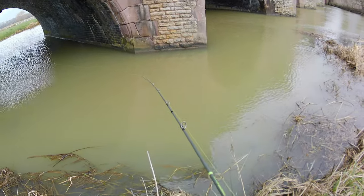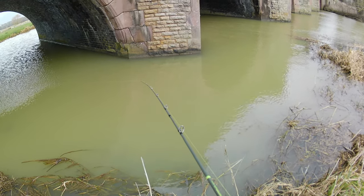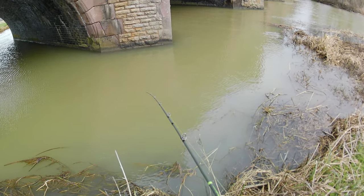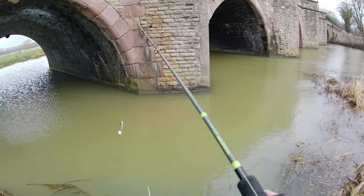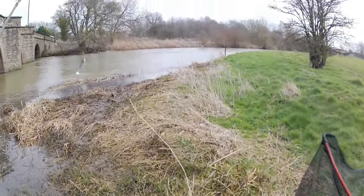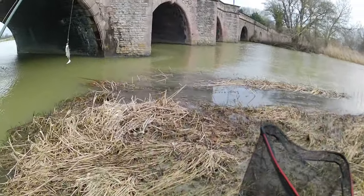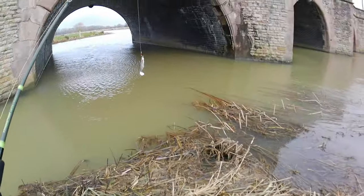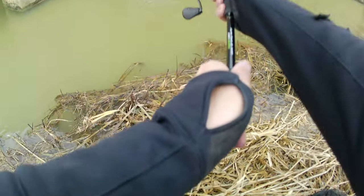See if his mum or dad's around. You can see why they hang around here. I mean, it's really sheltered from the current. It's got a lovely action to it, this lure. Absolutely lovely. Let's see if we can get into this boggy area. That's sinking. Yeah. Okay. Come on, Mr. Pike. He must be in there.